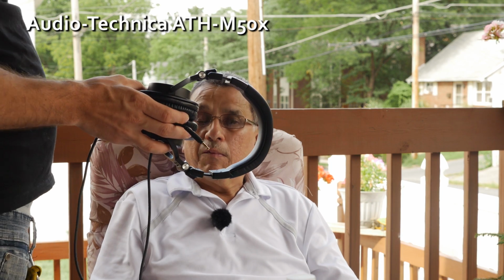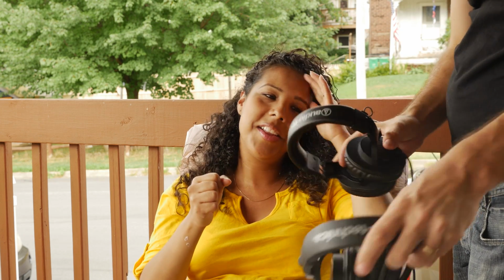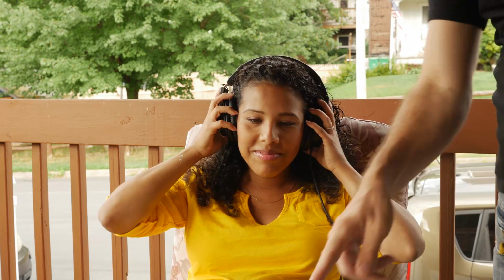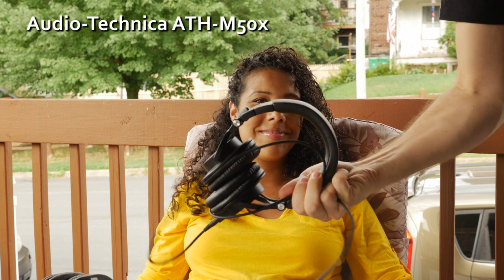Yeah, these are the best. Yep. Okay, so these are the Audio-Technica ATH-M50x. So which one? I don't know what to do. One and three are the best ones. Okay, so I'll give you the first one again. They're both Audio-Technica. So you want to quickly listen to the other ones now? Okay. Yeah, I think this one. The Audio-Technica wins in my book. So yeah, again the winner.